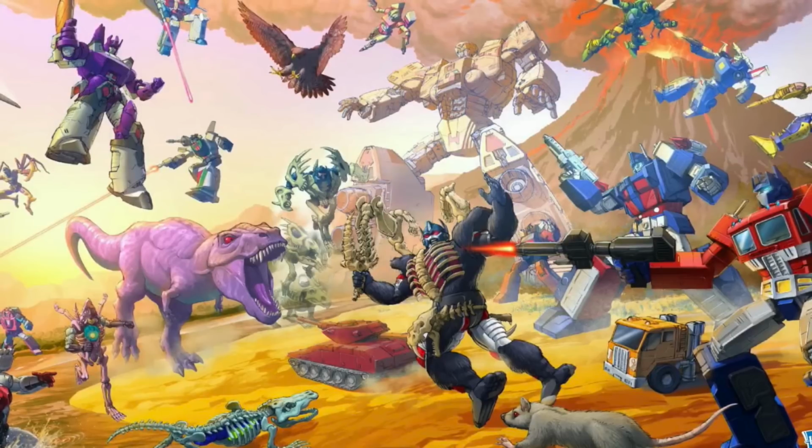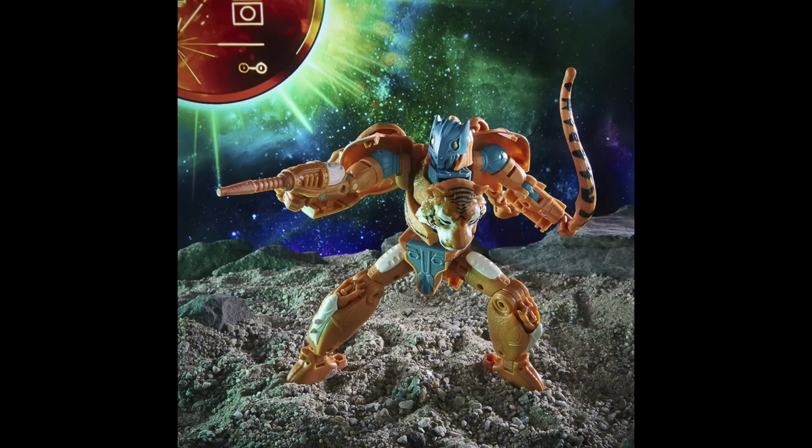So when this particular Mutant Tigatron was revealed for Chapter 3 of the Golden Disc Collection, honestly I was just super happy.